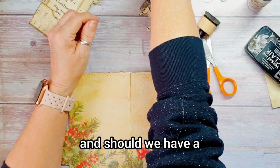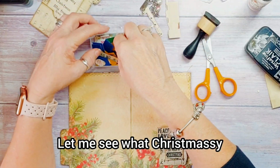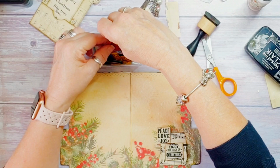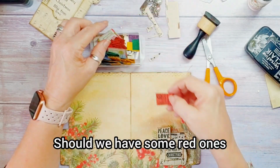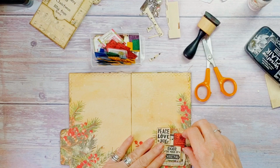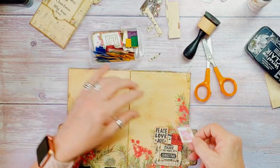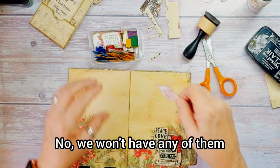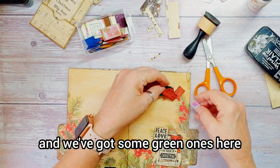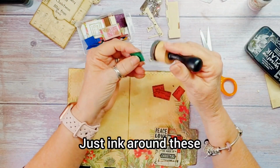And should we have a, let me see what Christmassy labels I've got. Should we have some red ones? Or should we have some of these? No, we won't have any of them. It's just the red, and we've got some green ones here. Just ink round these.